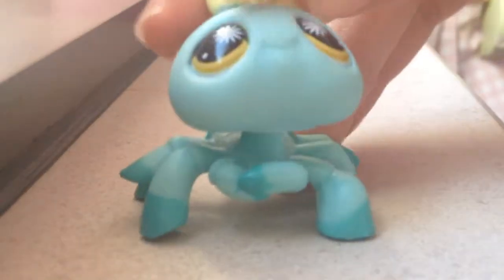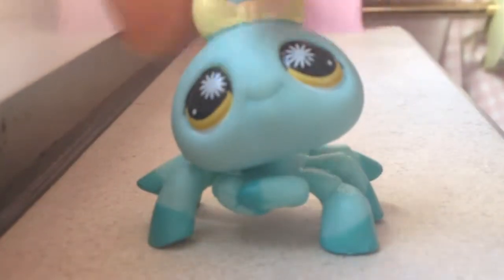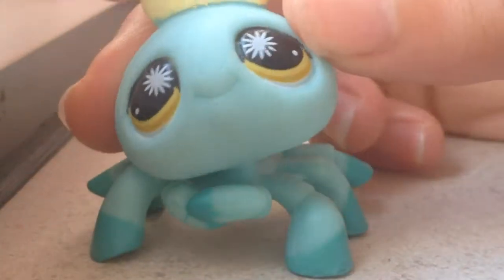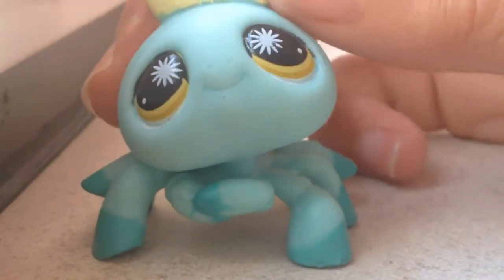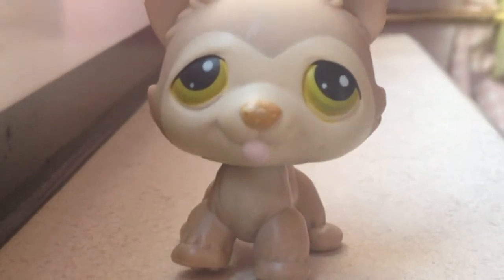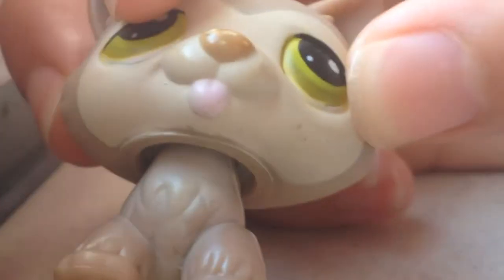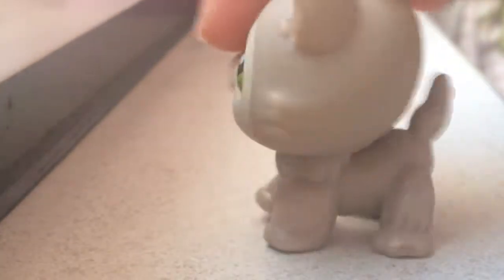But yeah. Then we have this spider, which is my first spider, and it has this little thing on the back, which I don't know what it's called, but it's pretty cute. I mean, yeah. Then is this husky, which, oh, it looks so innocent. With the tongue out, it makes it look even more innocent.